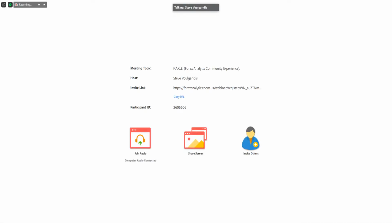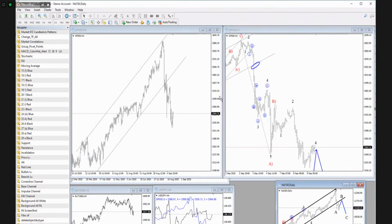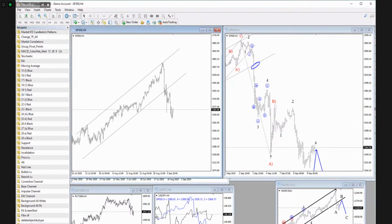Go ahead and tell us what you think about this pullback, Grega. What's the nature of this pullback? I know what you're going to say, it's probably corrective, but what type of a correction? Is this the first leg of a correction or something actually deeper?